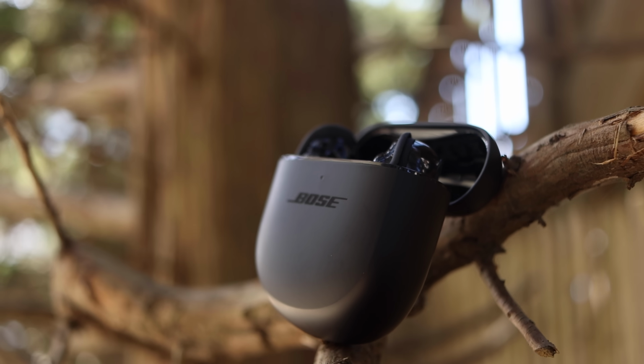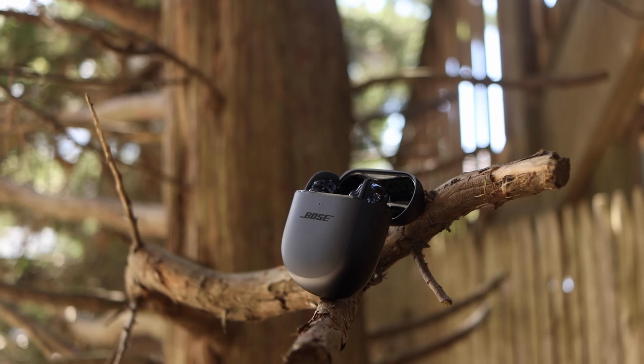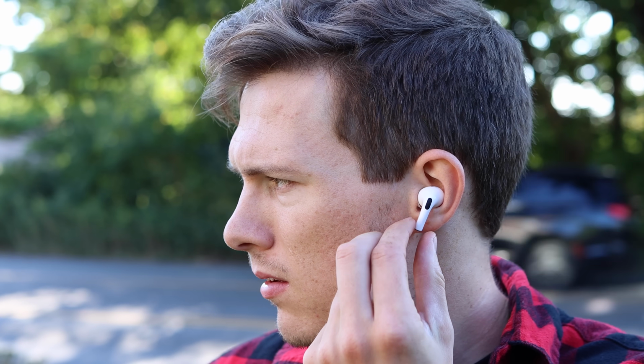The Bose earbuds also have a very wide soundstage that fills the room, especially when you're in aware mode or transparency mode. But I would say the AirPods are definitely less bassy than the Bose earbuds, which is not to say that Bose have overpowering bass. They just have better low end and even sub bass as well compared to the AirPods.